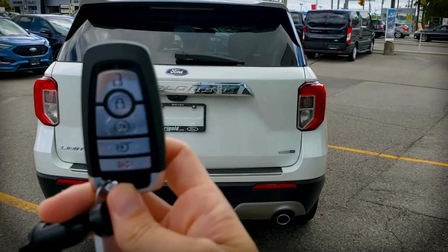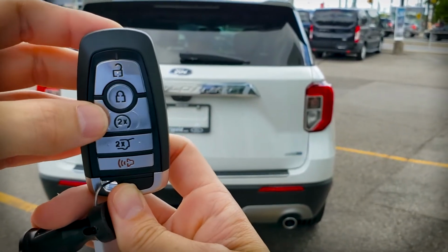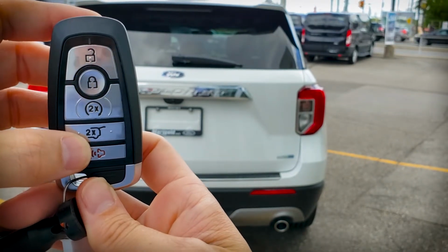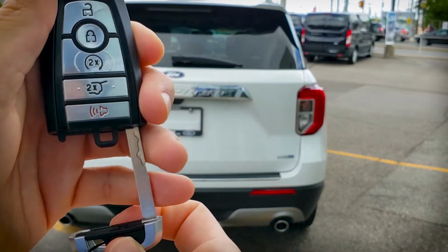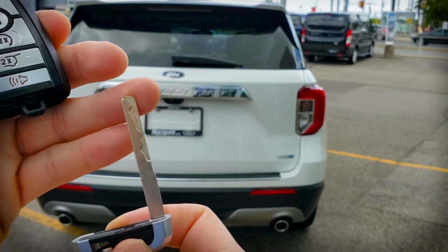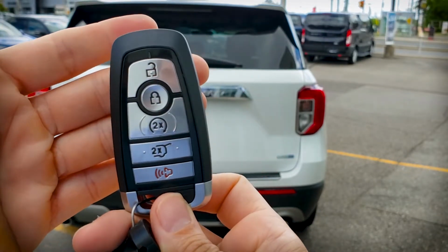Here we go, taking a peek at the key fob here to start. So we've got our unlock button, our lock button, remote start, our tailgate, or our liftgate I should say, as well as our horn or a panic alarm button. Now there is also the ability to pop out our emergency access key. So if for whatever reason you can't get access to the vehicle, you need to jump start it, I should say, you can use this remote access key in order to get access to the vehicle. Pop it back into place there.